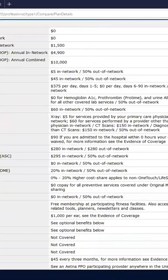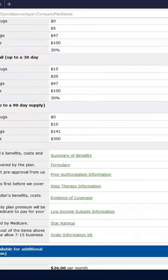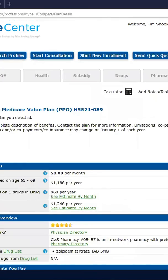And then you can see the details of the plan. It shows the summary of benefits here, their formulary, information on prior authorization, pre-approval required for certain procedures, and step therapy information. It's got star ratings. It's got all the information that you would need out here. And then again, you can email the quote by clicking send quote, or you can click enroll.